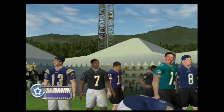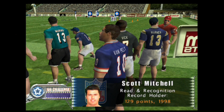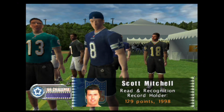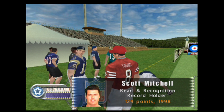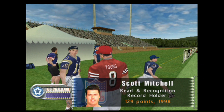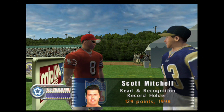Now on to the read and recognition event, which will be the last event for our competitors today. What can we look forward to in this event, Rodney? This is where the challenge is won or lost. Not only is this event worth the most points overall, but it also puts the quarterbacks into a game-type situation. These guys will drop back and have to recognize which receivers are open based on whether or not they have the flags up above the target. I'm thinking with all the talented quarterbacks out there right now, we could see some high scores.